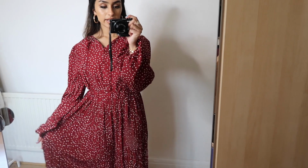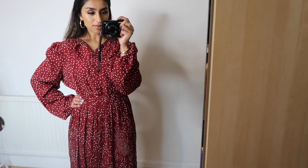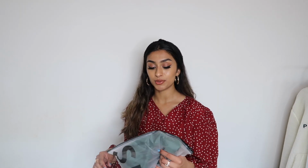That's what it looks like on. I guess it doesn't look too bad. What do you guys think? You think it's drowning me? This one I have really high expectations for. If this looks nice, I'll actually wear it to my graduation if I ever have one. It got cancelled obviously because of COVID, but then they said that they're gonna push it back, so I really hope we get to have one.